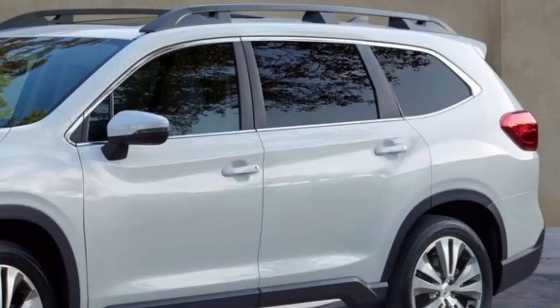That's on the $31,995 base trim 2019 Ascent. Step up to Premium, from $34,195, and you get an 8-inch touchscreen, heated front seats, and more.